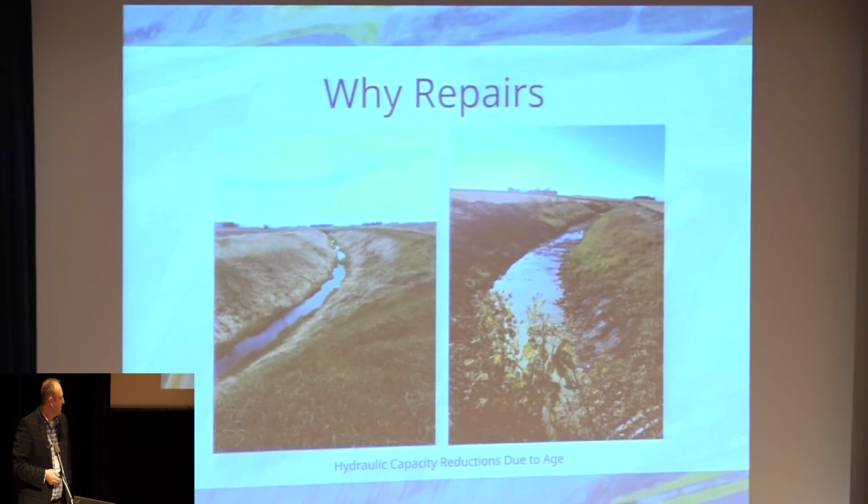Even the open ditches. This is the same system. On the left is before cleaning, on the right is after the cleaning. So on the right, that's what the system was designed for. We have buildup in sediment transport, tiles that are underwater, impairing drainage, sloughing, and all these things need to be maintained and or improved.